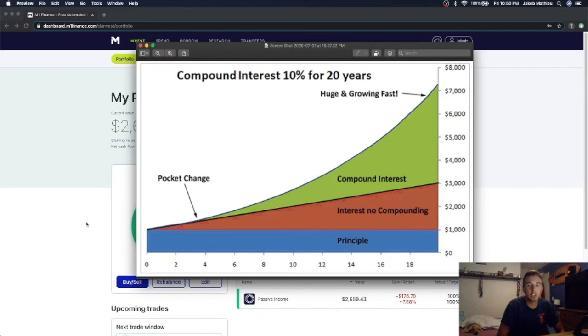I'm trying to incorporate more learning tools for you guys, because I know a lot of people aren't really familiar with investing, especially a lot of my friends. We talk about it, and not many people really start investing at a young age. So I think it'd be great if we can get more people to do that.